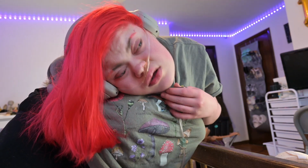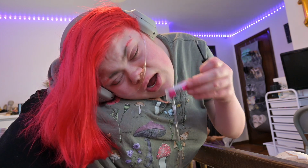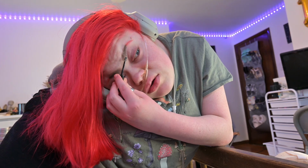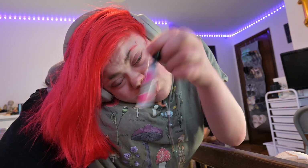I do my eyebrows first. I do things a tad different every time, but I almost always start with my eyebrows because it's weird if I put the brow gel on after I put foundation on. It mixes weirdly, so I try to make sure I put on my brow gel first. I'm using the NYX Cosmetics brow glue.